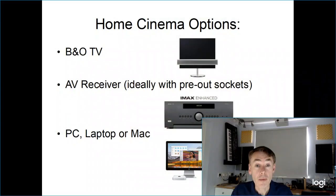Now, as any B&O dealer will tell you, the best option for high quality sound and vision is a B&O TV, if funds allow. If your budget is a little more limited, the traditional approach is to use your B&O speakers with a third-party AV receiver, ideally a good one with pre-out sockets on all channels, and this way your speakers can connect directly to this.